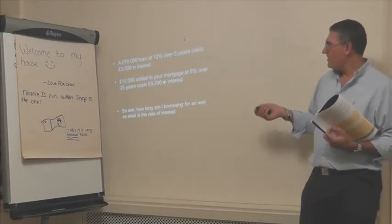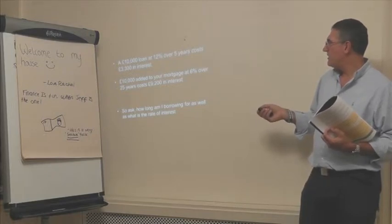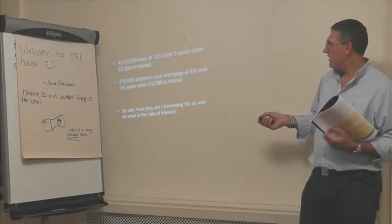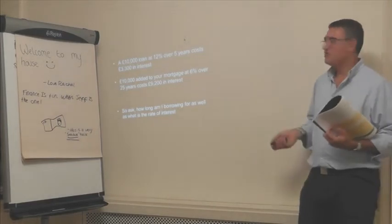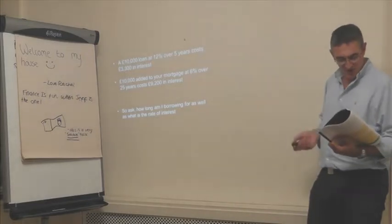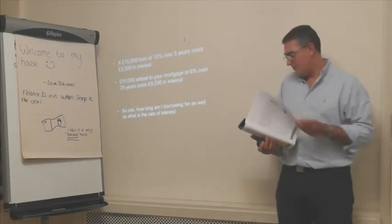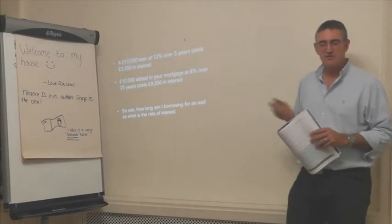You might have a mortgage and add £10,000 to your mortgage and pay it off over 25 years. Under those circumstances, the interest rate is 6%, so half the rate, but the interest you're paying is £9,200. So it's not just about the interest rate, it's also about the term. Always, when you're going into borrowing, think about the term you're borrowing, not just exactly how much, and don't think too much about the interest rate.